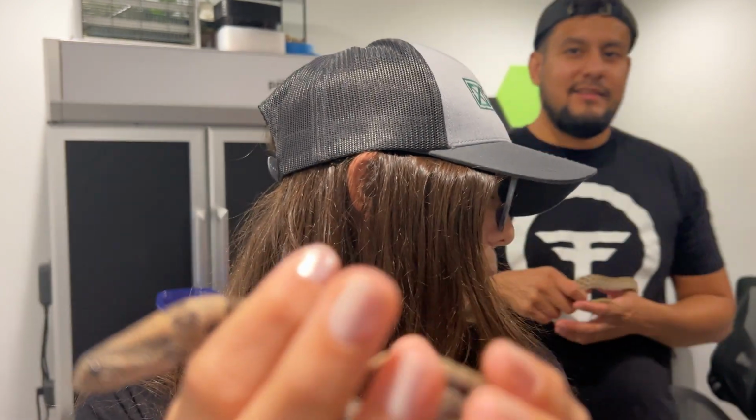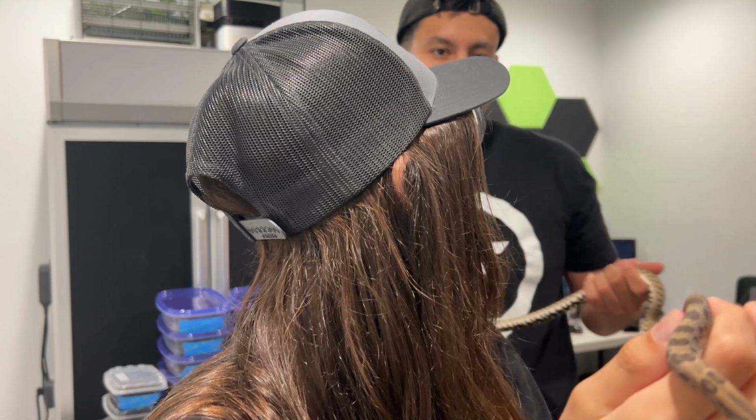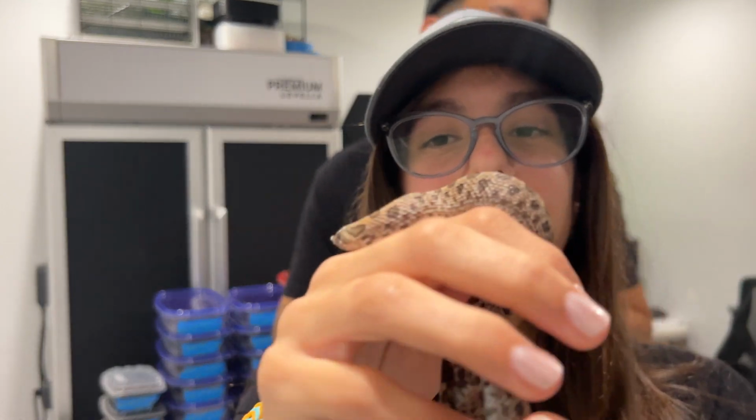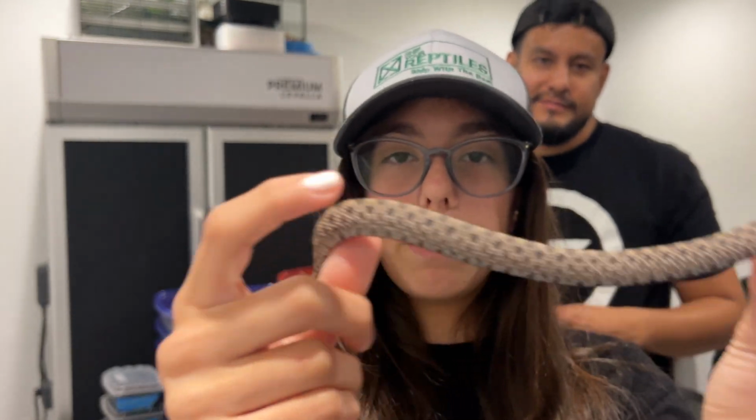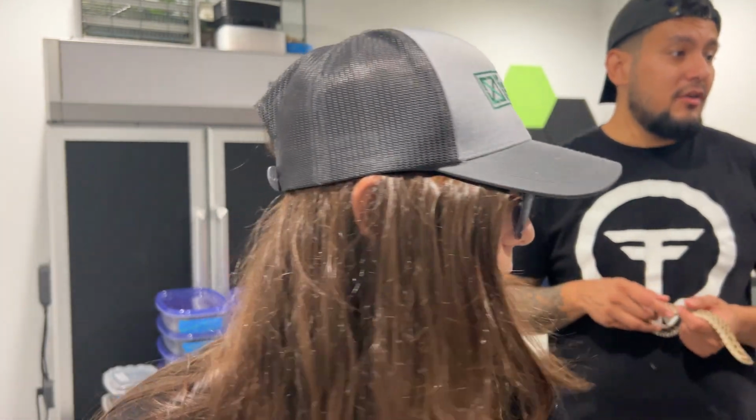But she will be breeding in 2 years? No, 3 years. So she's got a good amount of growth. Yeah, she's already big for 6-7 months. Yeah, she grew really quick.